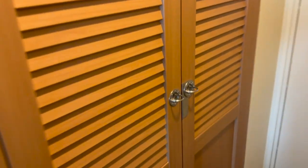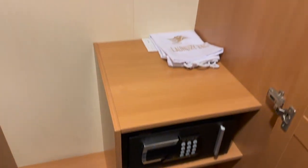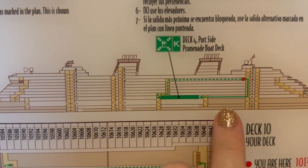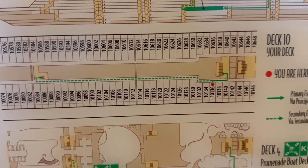Behind closet number two, more storage space, more life vests, hangers, a laundry bag, and your room safe. They try to really maximize the storage because there's not a lot of space in here. Here's the visual of the ship where we are. So we're back here in the aft, in the back of the ship.